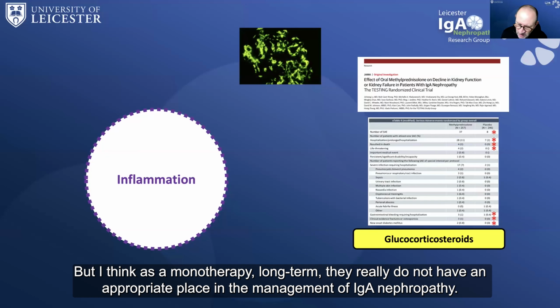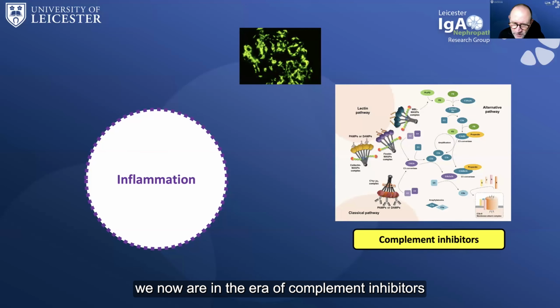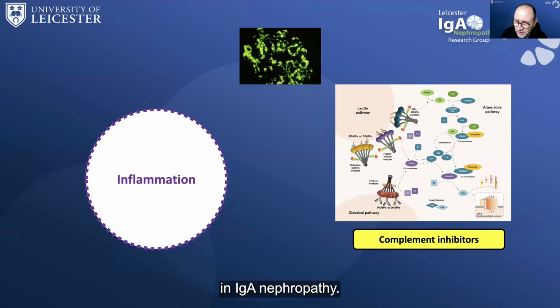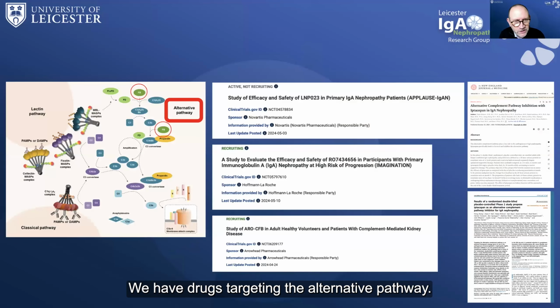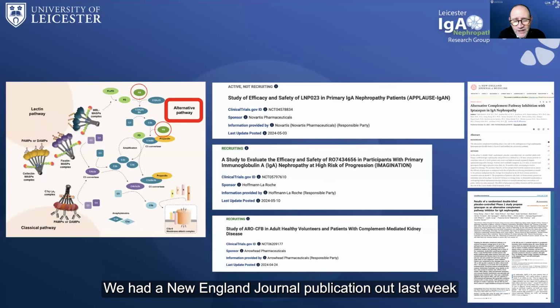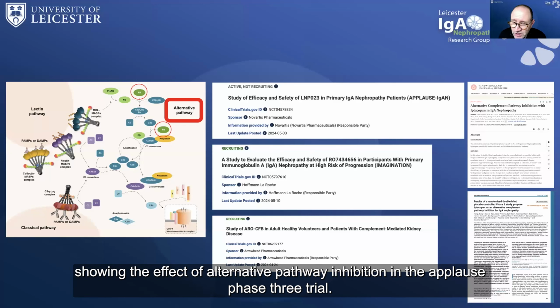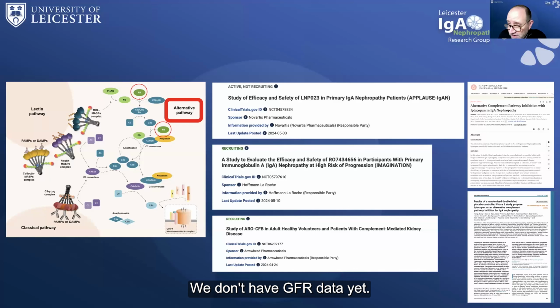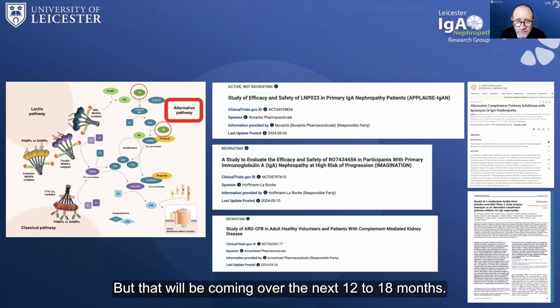In terms of managing that inflammation, we now are in the era of complement inhibitors, and we have a whole range of different complement inhibitors that are being looked at in IgA nephropathy. We have drugs targeting the alternative pathway. The most advanced of these is iptacopan, or what used to be called LNP023. We had a New England Journal publication out last week showing the effect of alternative pathway inhibition in the APPLAUSE phase 3 trial, showing that if you block the alternative pathway, you can significantly reduce proteinuria. We don't have GFR data yet, but that will be coming over the next 12 to 18 months.